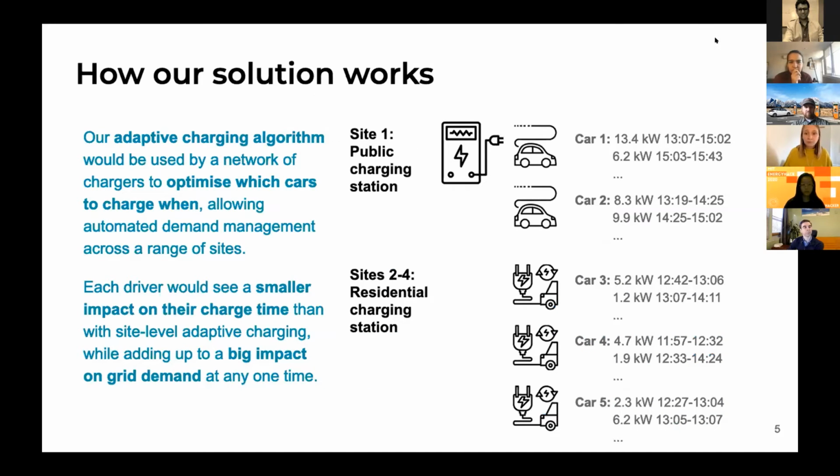Our algorithm, which Becca is going to speak through in a minute, would be used by a network of charge points, which allows them to automate demand management of any car being plugged in at once. The benefit of this is that for each individual driver, they'd have much less impact on their charge profile because the difference between having 3 cars being optimized and hundreds of thousands of cars being optimized is major. But even though the actual impact to the driver will be much less, we can still have a massive impact on the demand being placed on the grid.